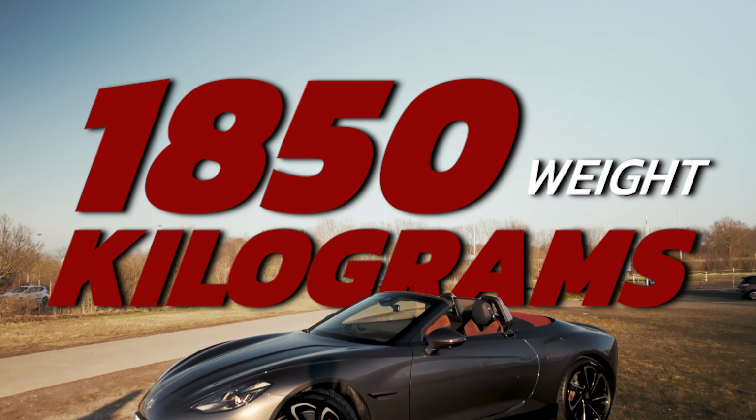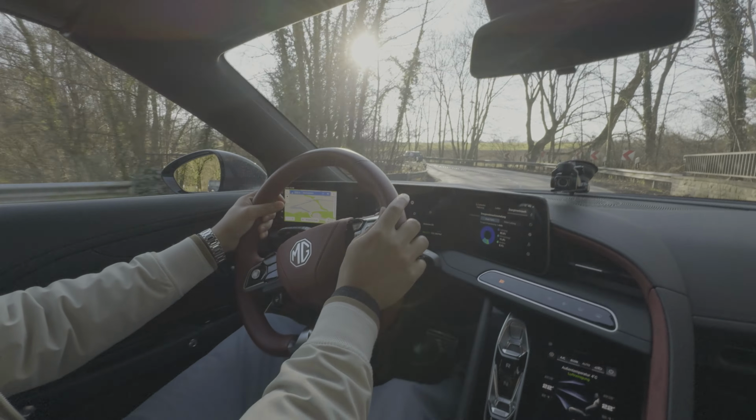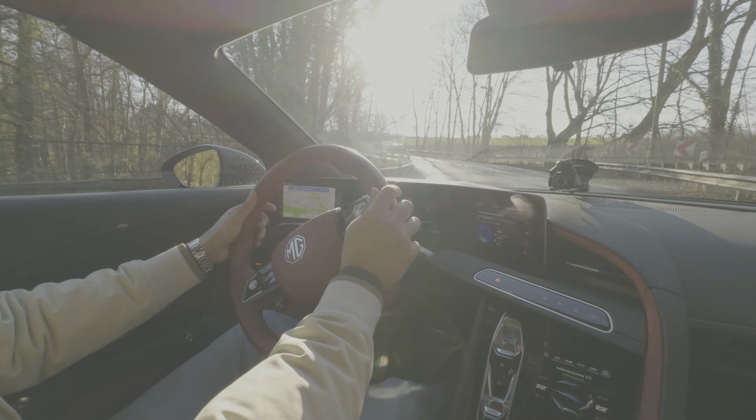Weight of the Cyberster is around 1,850 kilograms. And the all-wheel drive version of this car is over 2,000 kilograms, which makes the Cyberster a heavy boy. You feel it in the corners. The Cyberster grips well, stays intact with the road. And like Saleh said before, it's more of a grand tour than a sports car.